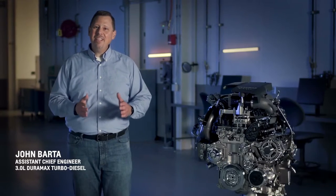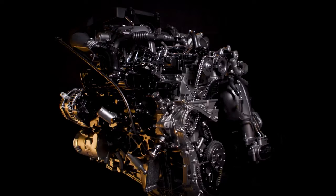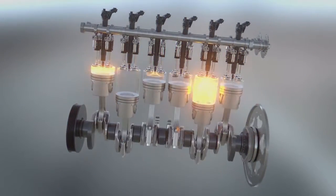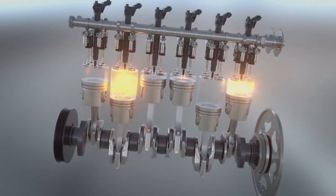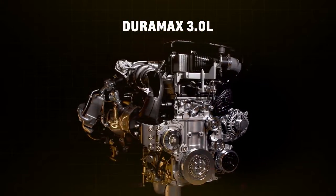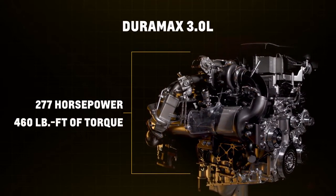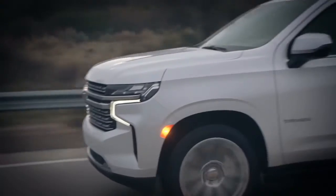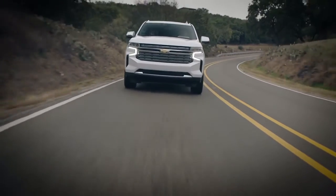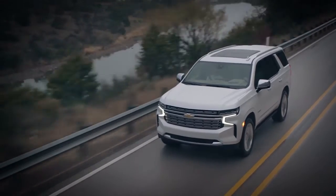From the outset, the team had a clean sheet to develop this engine for full-size trucks and SUVs. The goal was to leverage the inherent balance of the inline 6-cylinder architecture and bring in the best technologies for performance and efficiency. The 3-liter Duramax delivers an SAE-certified 277 horsepower and 460 pound-feet of torque. Nearly all of that torque is available right off the line, making this a great engine option for towing heavier loads and accelerating with traffic.